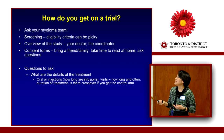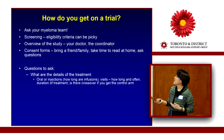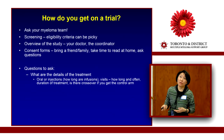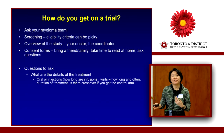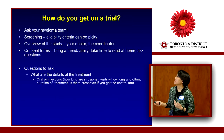So questions to ask are, what are the details of the treatment? It's important to know, is it a pill? Are they injections? How many visits? How long will you be here? If you ask at Princess Margaret, we always say you're going to be here all day for any treatment day you come. So the answer is always the same. But the duration of treatment, does it go on forever? Or is the treatment only 8 months, 6 months? Those are important things to ask.